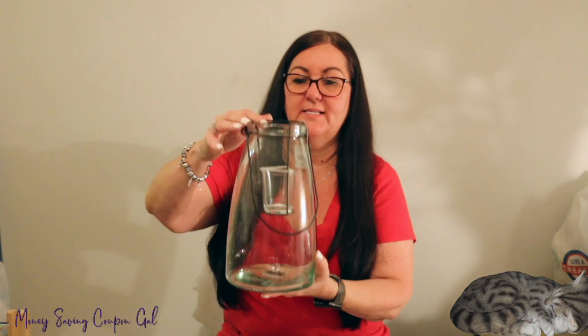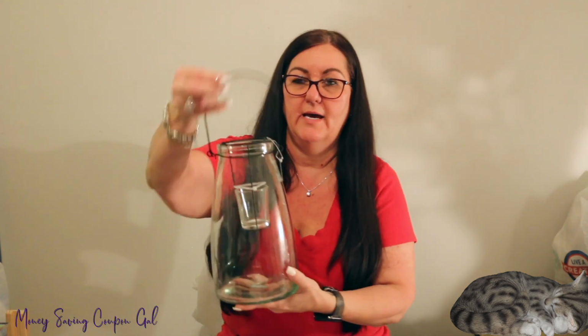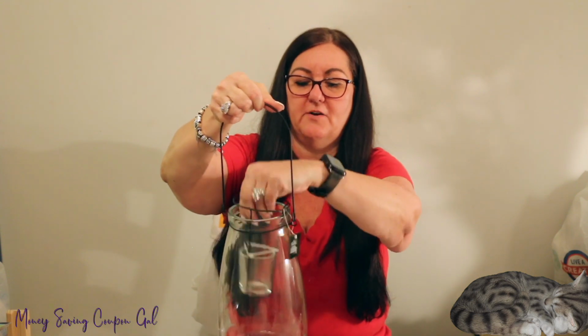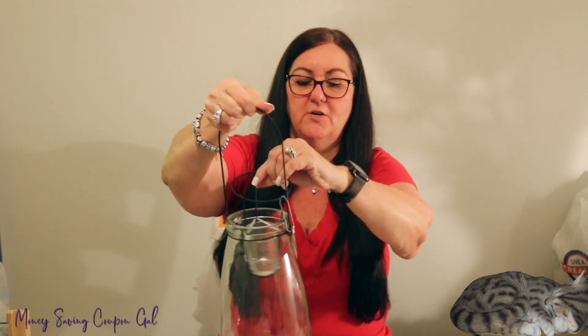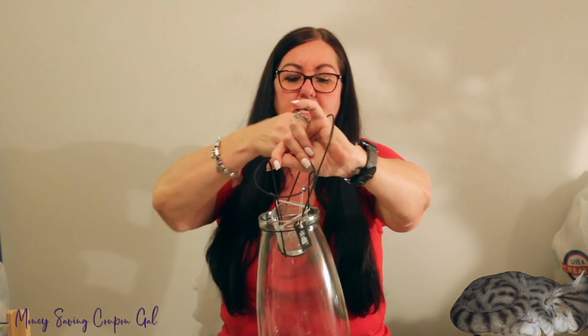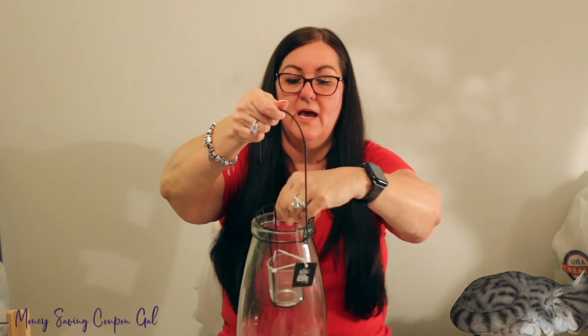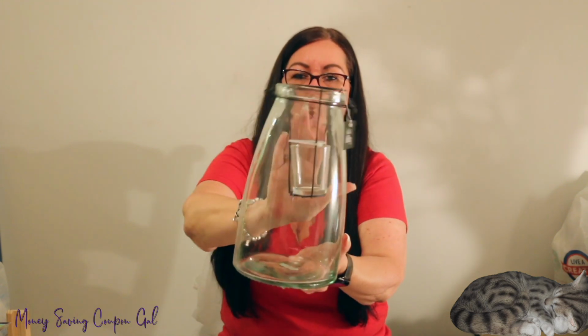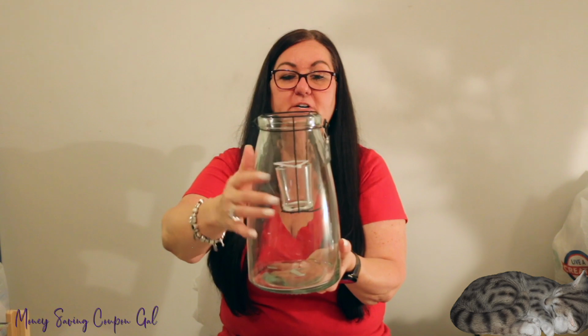Then they had this glass lantern, and it has the little handle there. And the middle part here comes out. It's tied together, but it comes out and it's got a little glass votive thing in there to put a candle in, and then you just sit it in there like that. I thought that was really cute. I thought this would be nice to fill with different things.